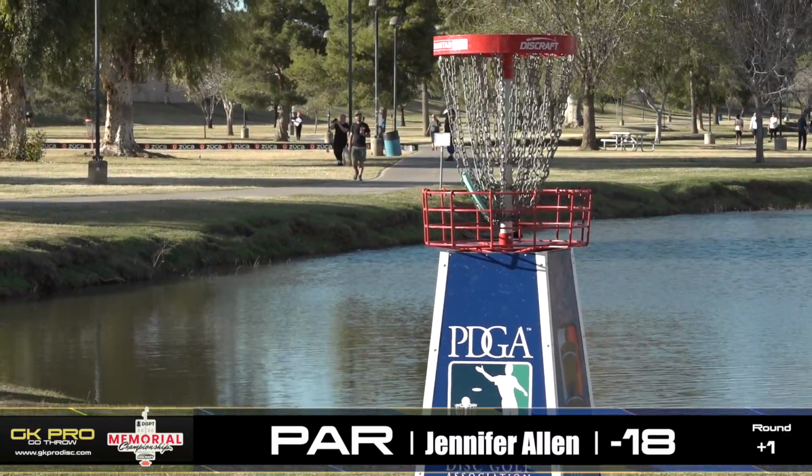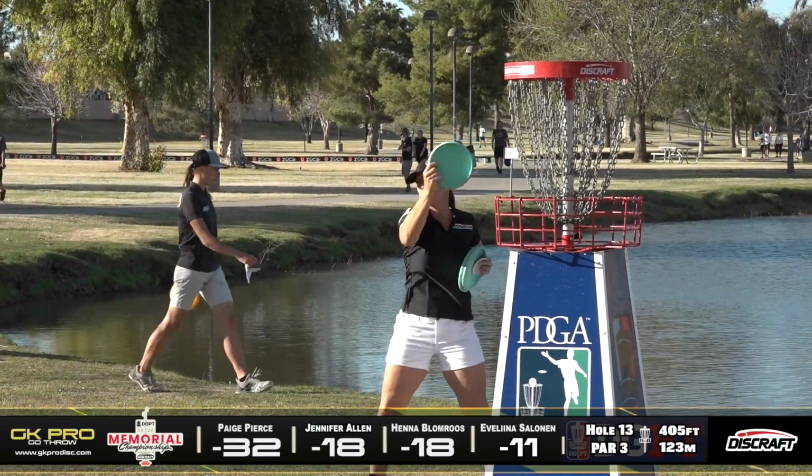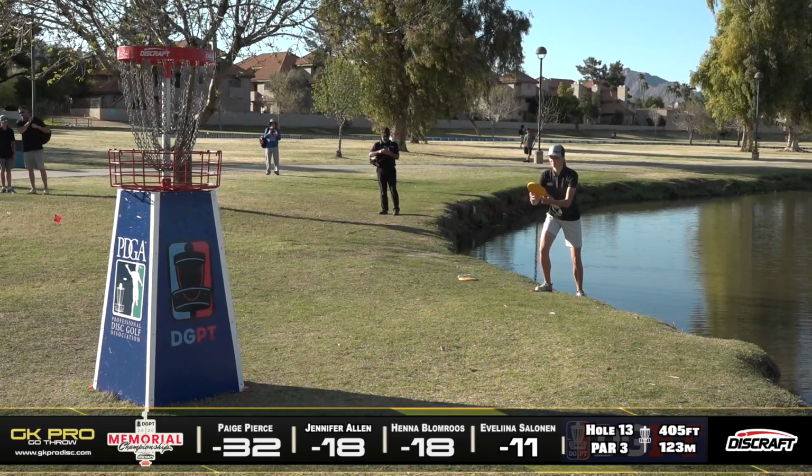Come on. Wow. She finds it. Great putt. Nice 3 from Jen.